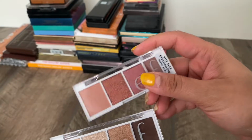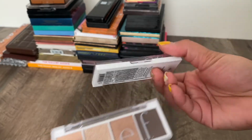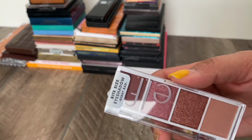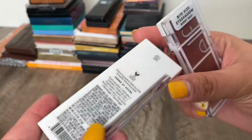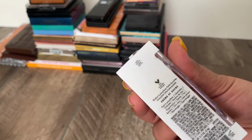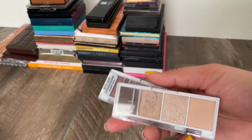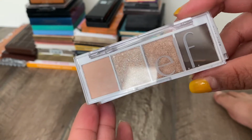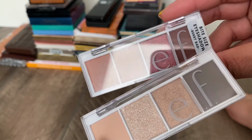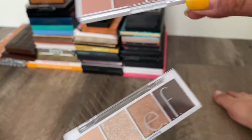I have these two elf bite size palettes. And it's in the shade Very Bad. And what is the shade name of this? I don't know. Cream and Sugar. These are really nice. Nothing revolutionary. I mean, this is over the top, but it's just $4. So, and it's pretty good. So I'm gonna keep these.